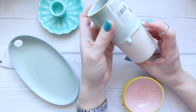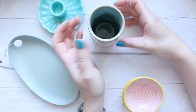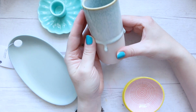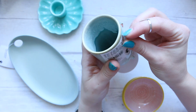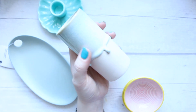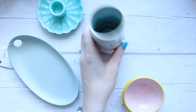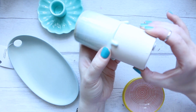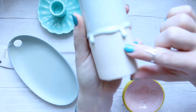Then there's this thing which says it's a vase. So you could cut a single flower and put it in there and have a pretty fresh flower, especially now with the tulips coming up soon. You could cut one flower from your garden and just put it in here and have a fresh flower on your desk. And it's so small that it doesn't take up space. Also, I love the decor. So this is quite rough.